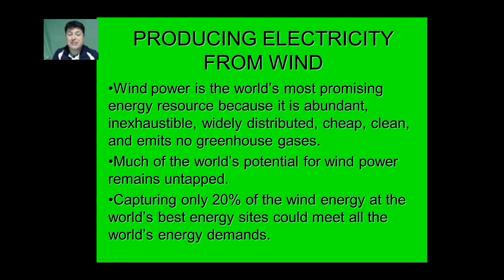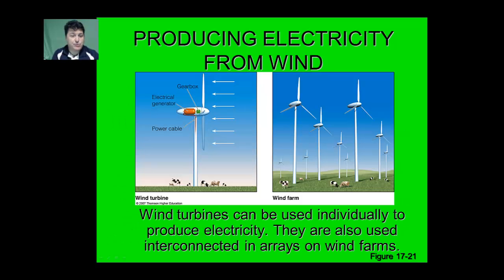Much of the world's potential for wind power remains untapped. Capturing only 20% of the wind energy at the world's best sites could meet all the world's energy demands. Wind turbines can either be used individually to produce electricity, or they can be utilized on interconnected wind farms.